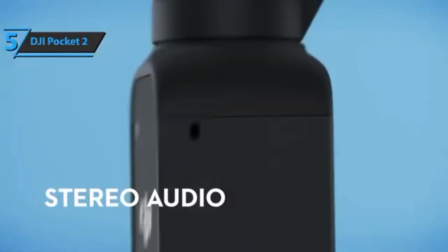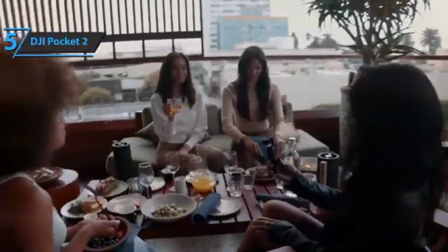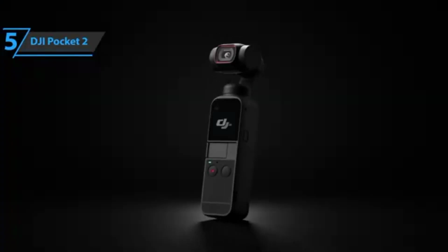Also, vloggers will be interested in how the device manages speech. With one hand, the microphone gain level is sufficient. All in all, it'll satisfy everyone, not just vloggers. It gives you better results than a smartphone and still fits in your pocket.